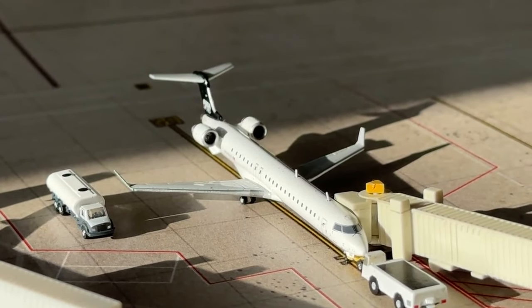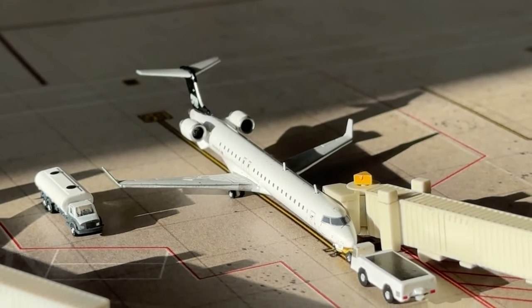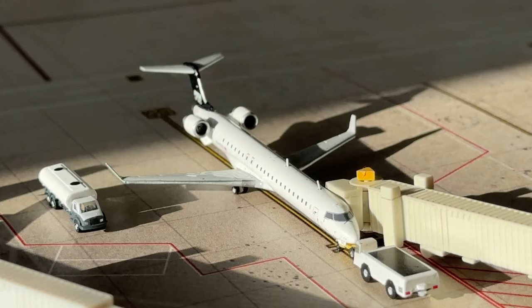And here's this United CRJ-900 for Mesa, of course. This aircraft's coming in from Houston George Bush. 5 daily flights this month, so definitely getting the uptick there, so that's really cool.